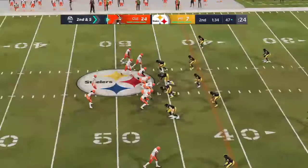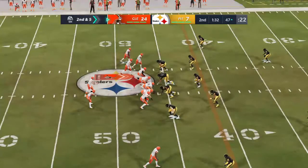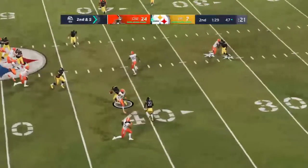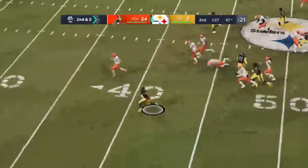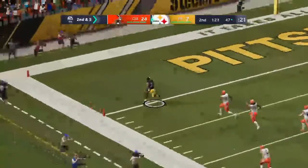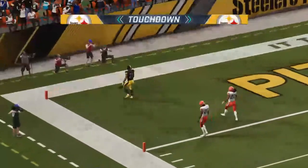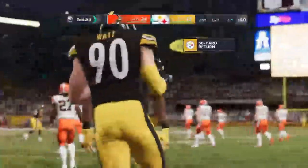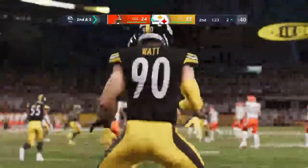From the 47, it's 2nd and 5. From the shotgun, it's Mayfield. Now that'll be tipped and intercepted. Sean Davis with a pick. Past the 20, and he's free going down the left side. It's a foot race, and he brings this one back. It's a pick 6 for a Steeler touchdown.